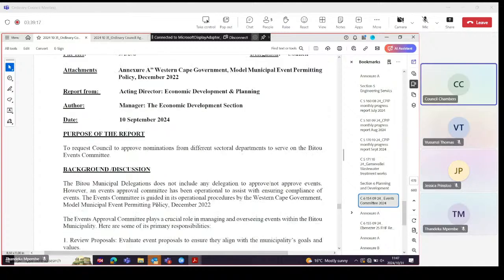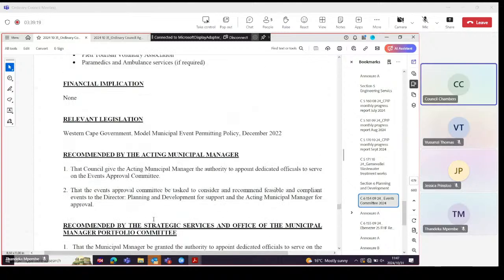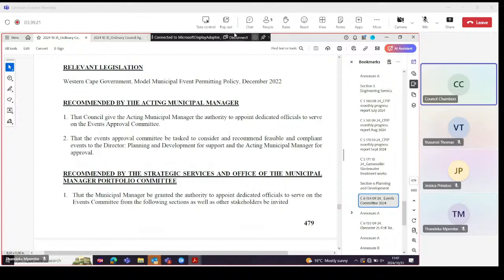Councillor Mhlana. Sorry, Chair, I'm not going to speak on this, Madam Speaker. I just wanted to request that in the next council meeting, we get a report from the electrical division. Thank you, Councillor Mhlana. The item is still serving. Madam Mayor.